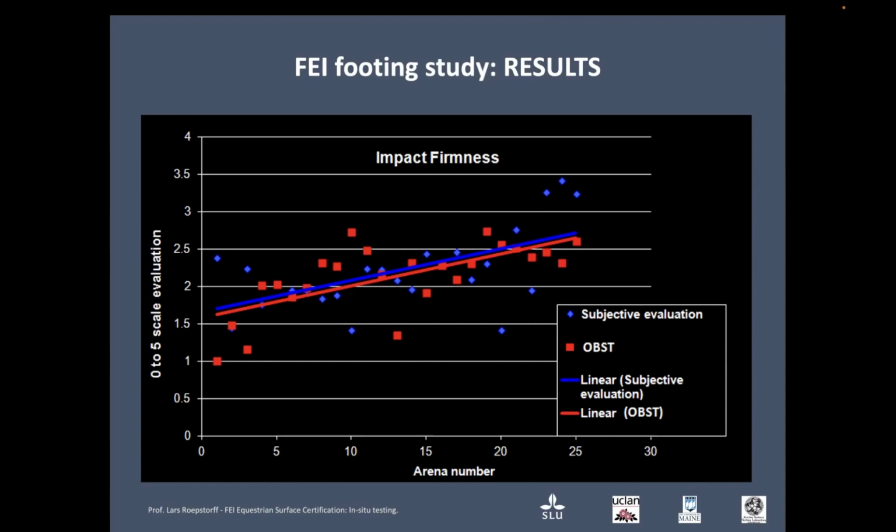So you kind of get a feeling for this if you're used to looking at it, but still there is a clear correlation, and I think this is a very important part of getting some traction for this within the FEI. If we don't measure something that actually makes sense to the rider and the horse, we would never be able to continue with this, I think. But it's very good. I really like this one, and it looks more or less the same. It's just the slope that is a little bit different.